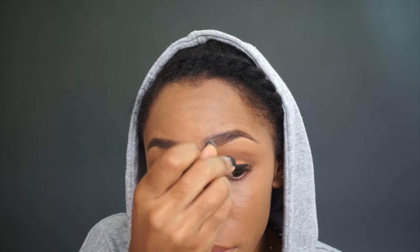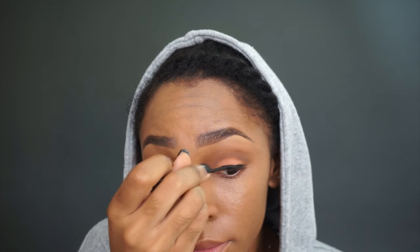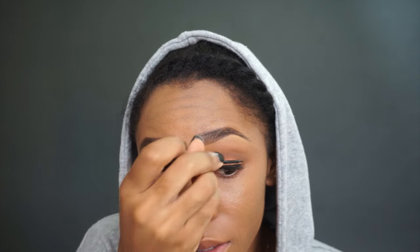Okay, wait, no, my wing is not right. Liquid liner is just a struggle. This is not what I wanted to do. I did not want to look like Cleopatra today. We're already doing Christmas commercials. Oh my God. This eyeliner went from zero to Amy Winehouse real quick.